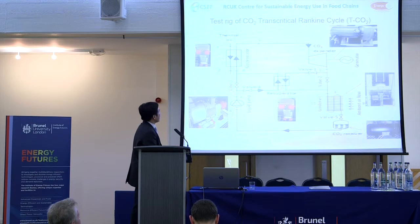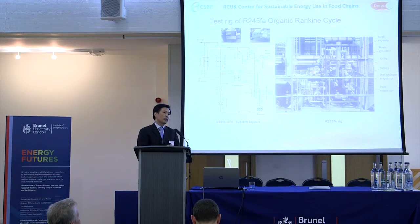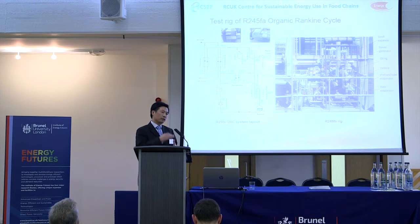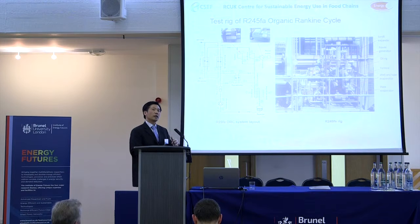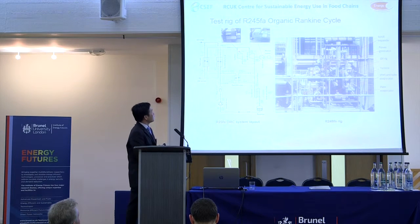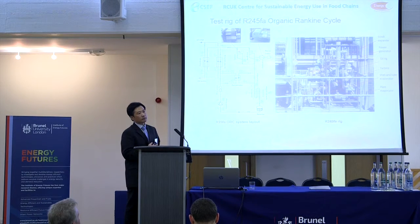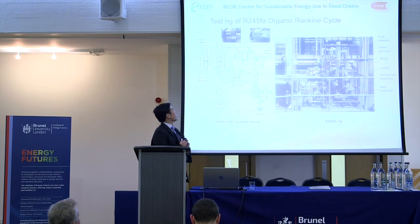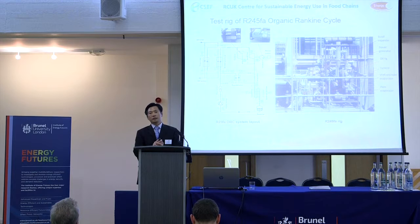The next one is the R245fa ORC test rig. The components of this system are very similar to the CO2 test rig, but this system is working under a subcritical cycle. So the high pressure side and the low pressure side are all working below the critical point. The other difference is that we utilize two expanders, so that we can compare the performance by using different expanders. One is the screw expander, and one is the turbine.